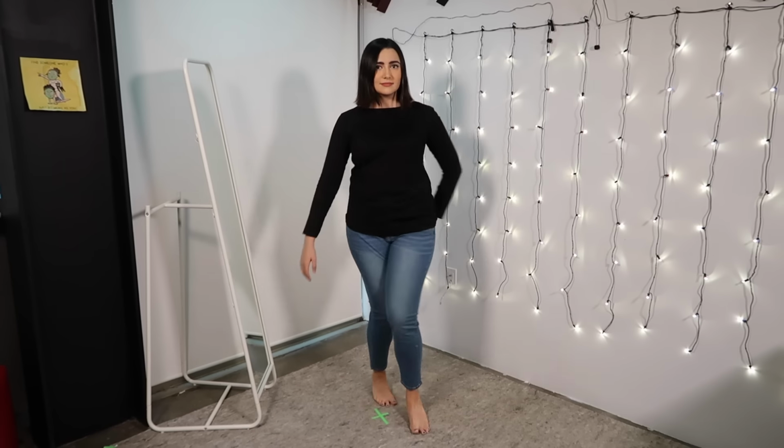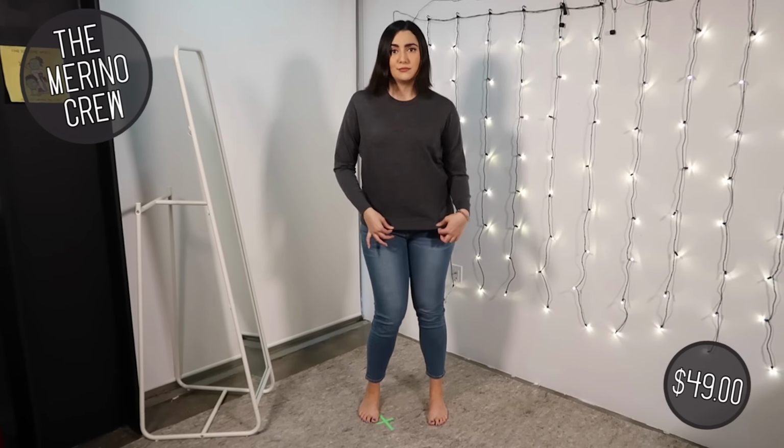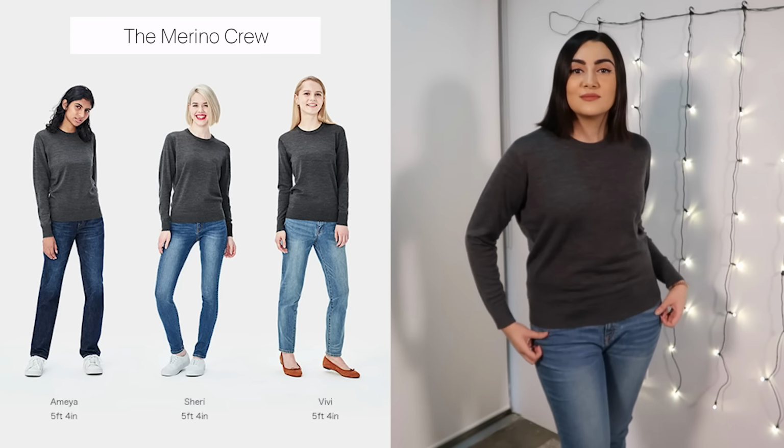However, in general, I would say that this combo isn't doing it for me, but let's try on the other two shirts and see how they are. All right, so this is my gray sweater. So having tried on this second top, I'm not really having an issue with how the tops are fitting. And I will say that the sleeves on this one are long enough that they're hitting the bottom of my hands. So I'm not really sure what was wrong with the sleeves on the other shirt.